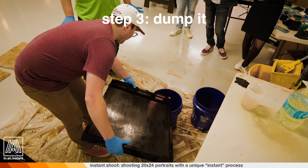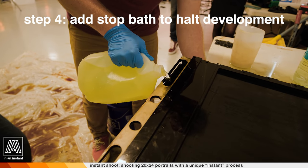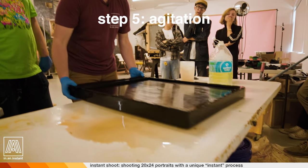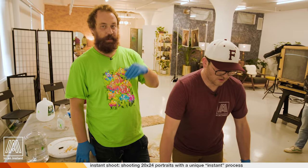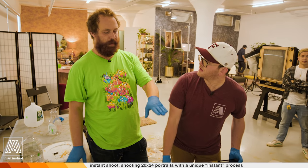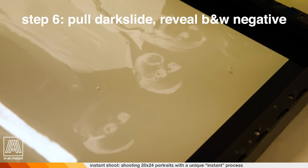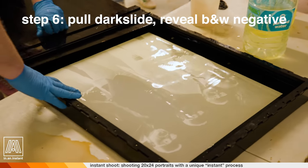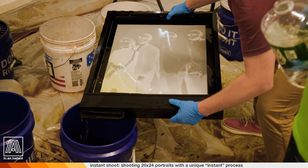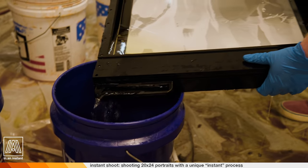The real innovation here, is it the holder, essentially? Yeah, I think so. I mean, this process has been done forever. Right. But rarely this big. Instead of pouring chemistry in and out of a tank like this, you would use a continuous processor where the paper goes through different baths, or you would do it in trays and move the paper instead of moving the chemistry. Right. And this sort of simulates a little bit of the instant film. We're almost calling this instant film because of the way we can develop this right on the spot and you can watch it come to life.